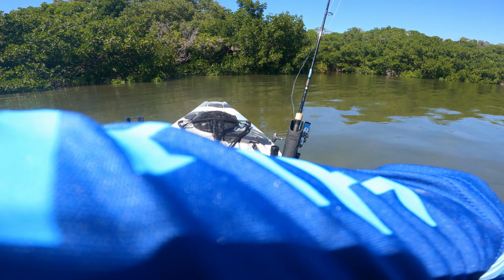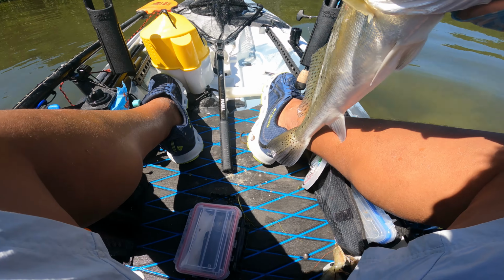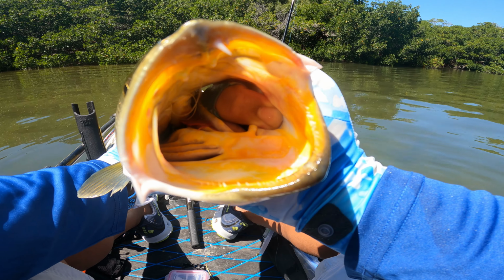So this guy's 22 inch trout. Thick boy. I wanted to bag him. Just look at the mouth on this guy. It's no joke.